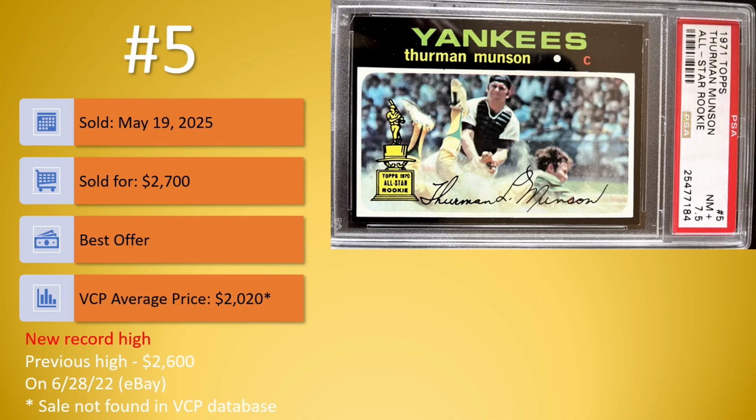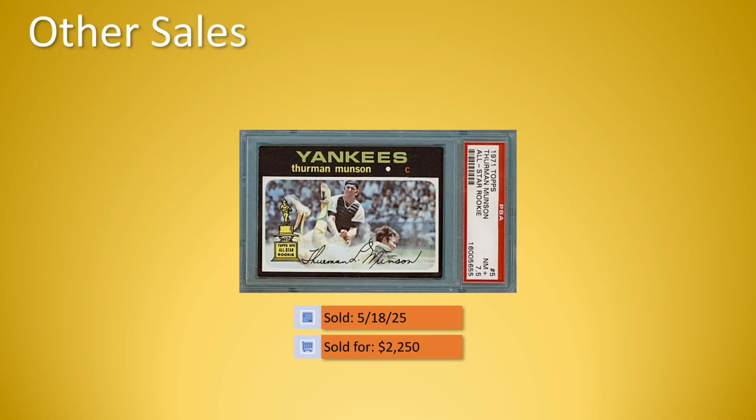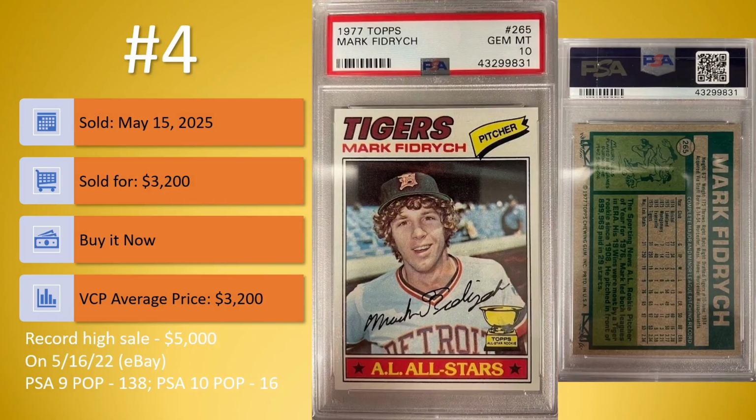Now there was one other 1971 Topps Thurman Munson sale of note in May. This one, a PSA 7.5 copy, sold on May 18th for $2,250.